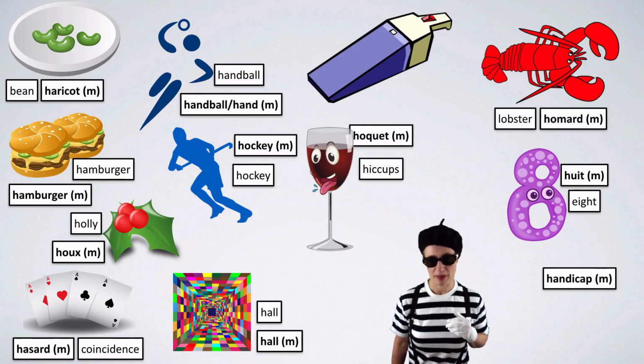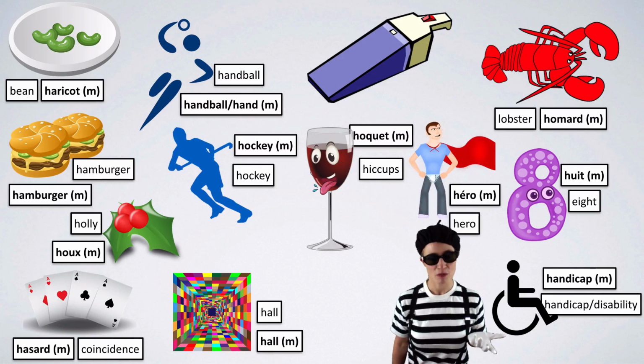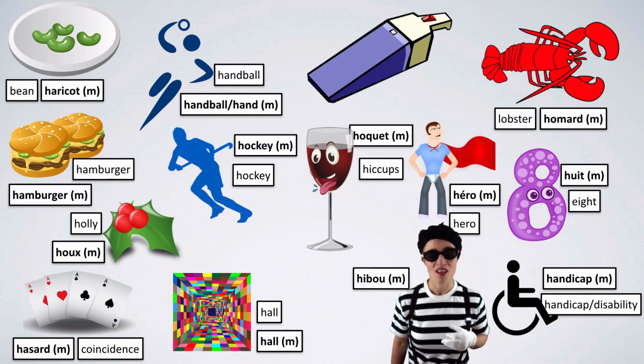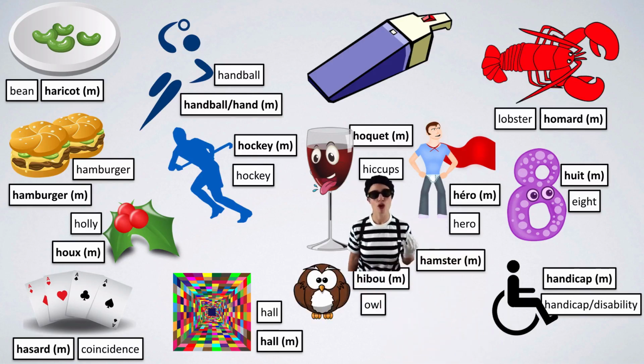Le handicap. The handicap or the disability. Le héros. The hero. But strangely, heroine, you can do the L apostrophe thing. L'héroïne. It becomes a mute H. Hibou. Le hibou. The owl. And finally, le hamster. The hamster.